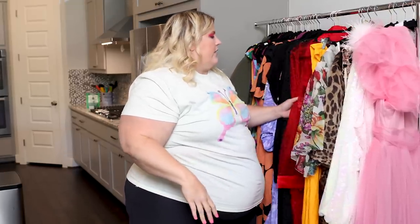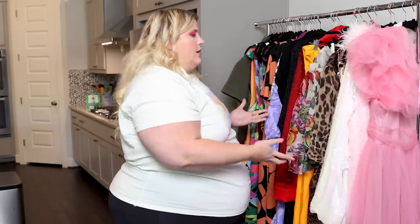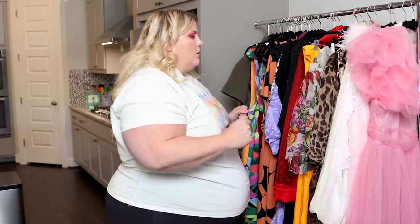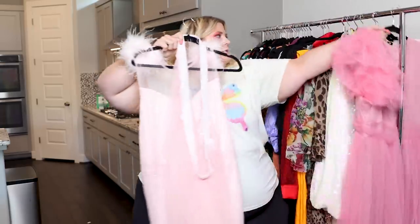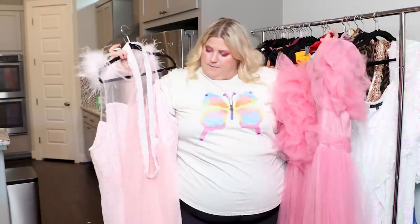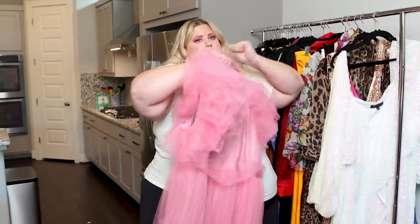I still feel like there's stuff in here that I just don't need to keep. And looking at it all, this is more than I need. So let's make some decisions. I don't need two pink dresses. I can keep one. Okay, this is the pink dress we're keeping.